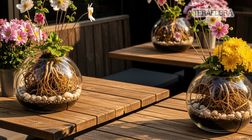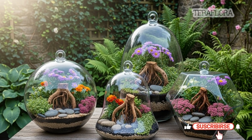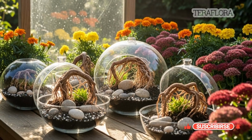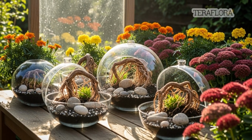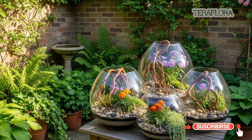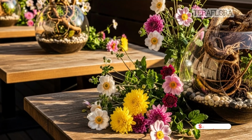Between them bloom tiny marigolds and asters, their petals glowing against the glass, defying their smallness with radiant certainty. The air feels calm here, filled with the scent of chrysanthemums and fresh moss. A gardener's hand moves gently along the table, adjusting one of the terrariums so that it catches more light.